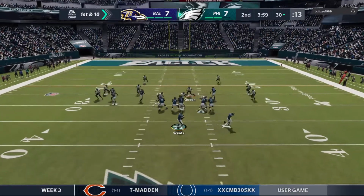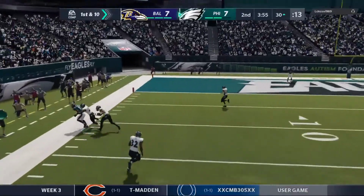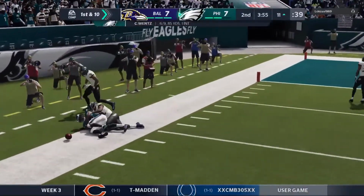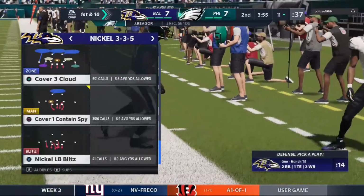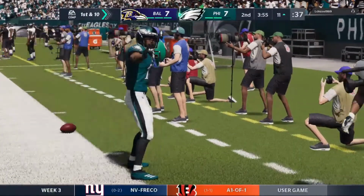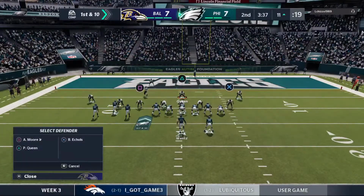On 1st down, Wentz. That'll be caught. Rager with it. And he's out of bounds. Almost gets to the 10. This game not quite as good as the last, but still over 40 yards between the two. Now a 1st and 10 at the 11.